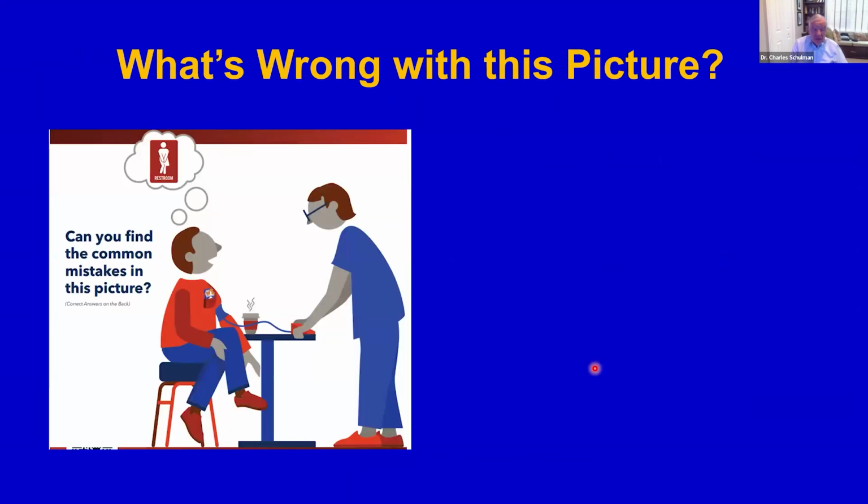And so we turn to taking the blood pressure. What is wrong with this picture? What are some common mistakes that are shown in this picture? Somebody wants to put an answer in the chat. We'd be happy to consider it. Legs crossed, right? Feet should be flat on the floor, no coffee, talking. You guys are right on.